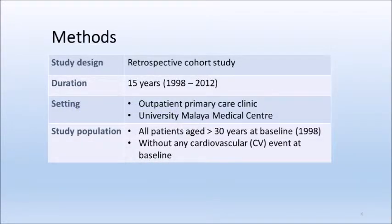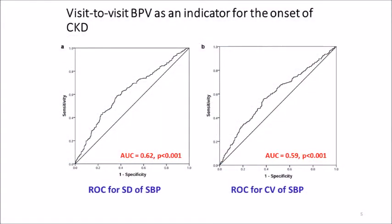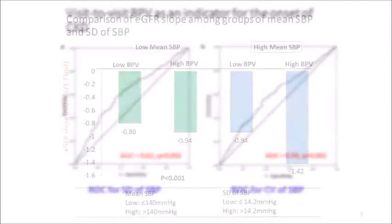We used a 15-year retrospective cohort study in a primary care clinic. It is clinically useful and relevant as it reflects the real-life changes of kidney function and the effects of blood pressure variability. For clinical purposes, we chose estimated glomerular filtration rate to study decline in renal function, as this parameter is readily available and inexpensive. Subsequently, eGFR slope was used to estimate the rate of renal function decline. To determine the level of systolic blood pressure variability that is associated with renal function decline, we used receiver operating characteristics curve and Youden index.